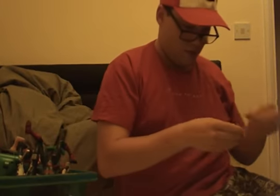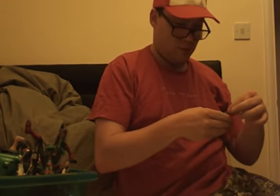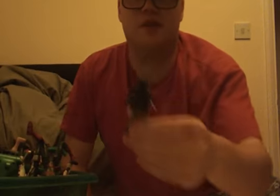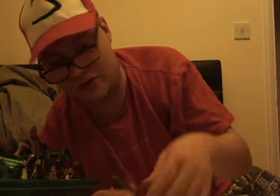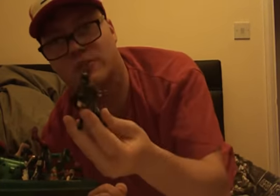Django Fett. I can't remember if this is the Django Fett figure I got when Star Wars Episode 2 first came out, or if it's the one I bought back in 2012, back in London. Yes, I'm aware that I've had two Django Fett figures. He's a bit tangled up there with his stuff, but yeah.